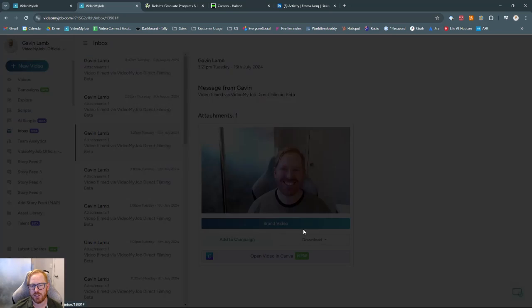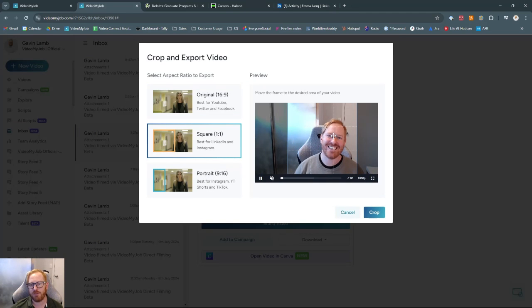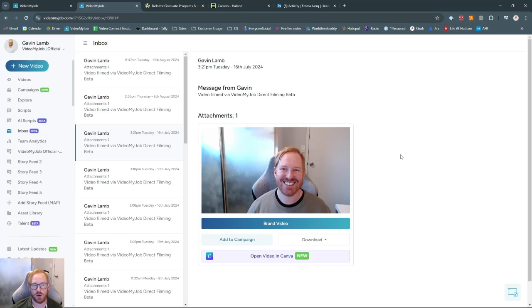But a nifty feature is that we also give you the ability, if you're experimenting with other social platforms like Insta or TikTok, for example, you can jump in and adjust on the fly the proportions of your video. So you can adjust that to square or portrait, for example, and take that video and do whatever you would like with it.